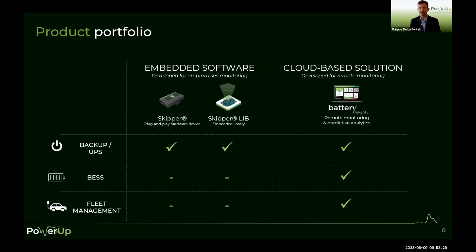First of all, extracting the software from those hardware solutions to be able to load those embedded libraries into any kind of hardware in our customer solutions. And since last year, putting on the market a SaaS platform, a cloud-based solution, which is enabling us now to address stationary storage, fleet management solutions, and staying also in the field of the backup and UPS systems.